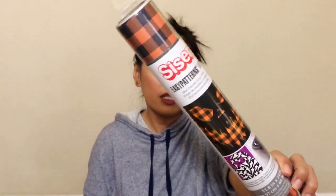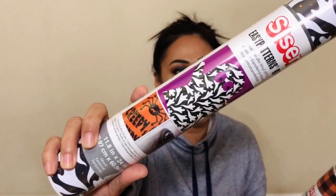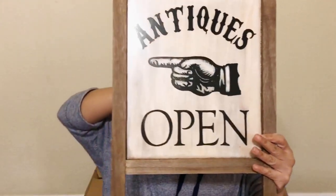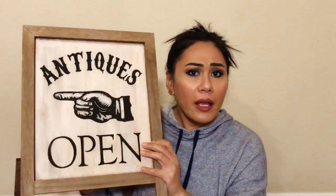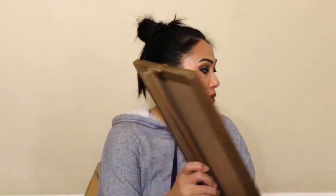There's more iron-on patterns. This one is the monster pattern. And then this one is a creepy crawler spider pattern. Although I'm not that type of person ironing stuff on, but okay, this is funny. Antiques open, like it's a stand. So why, Michaels, are you selling these? I guess Michaels has everything. I don't sell antiques. I don't know what to do with that one.